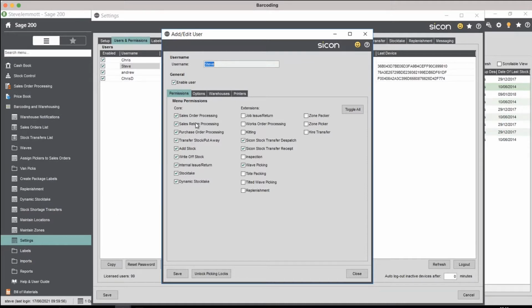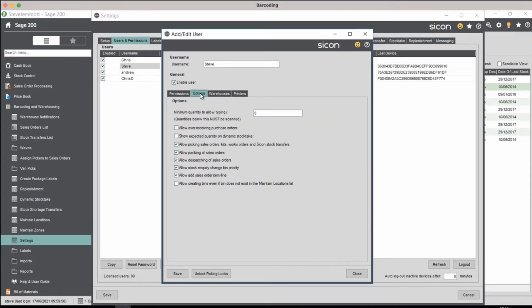So those are the standard Sage features. We've then got some extensions. The top three there are only relevant if you've got some of the other Sicon add-ons. But we've got options for moving stock between warehouse locations, replenishment, as I mentioned, and I'll talk a bit about some of those shortly.